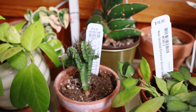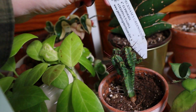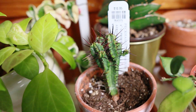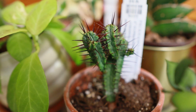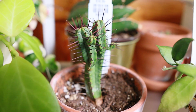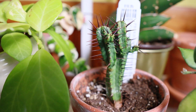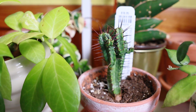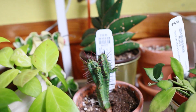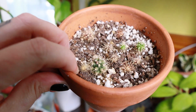So that's great. So over here we've got one of these little euphorbias, and I think that it's possibly been a bit overwatered or possibly a bit underwatered, but it's not dying, so I'm going to count that as a win because succulents in general are not really my thing. I'm going to try not to get bit by any cacti, but an update on the baby cacti.